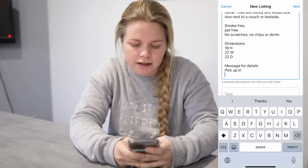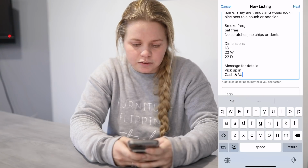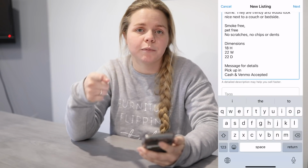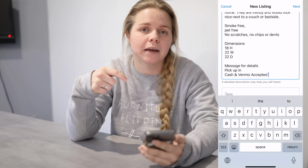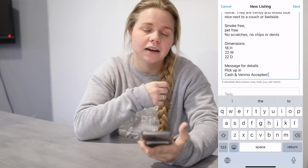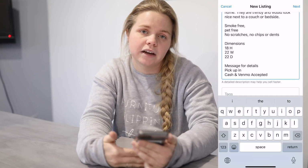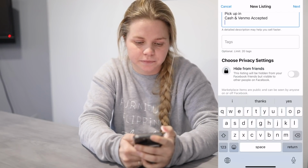Then move down again and then talk about forms of payment. I like to have cash and Venmo accepted. I definitely recommend that you don't only have one form of payment that you accept. I always recommend cash and then another form of payment at least, whether it be Venmo, PayPal, Zelle, Apple Pay, Google Pay. There are so many out there. Be sure to offer as many payment options as you can to make it easier for the buyer to give you the money. So now we go down to tags.